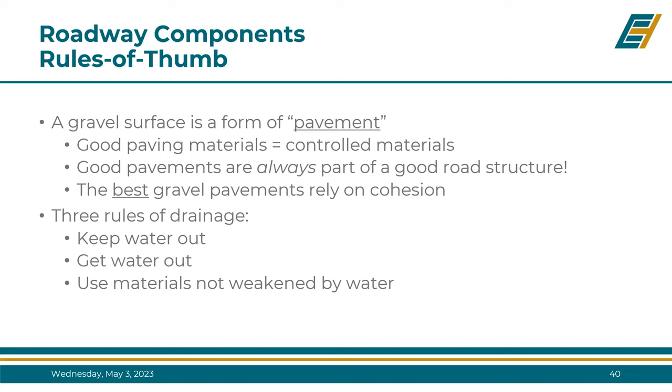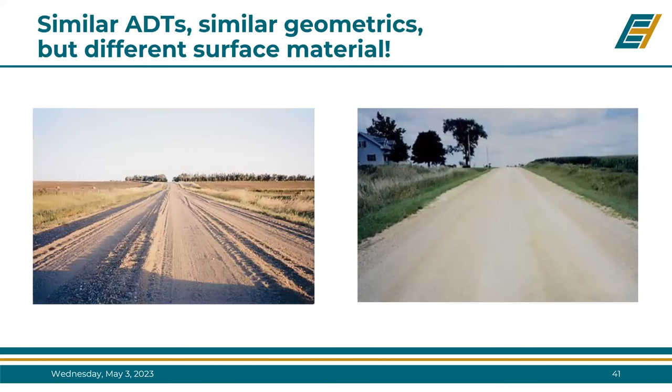So that's where having a good drainage system and the appropriate crown is really important to us. Just a couple examples here that show the importance of good quality material. These are similar roads, similar ADT, similar geometrics, similar traffic. And you can see the right picture of the road is bound together. It's a good surface. It would be a very comfortable drive.